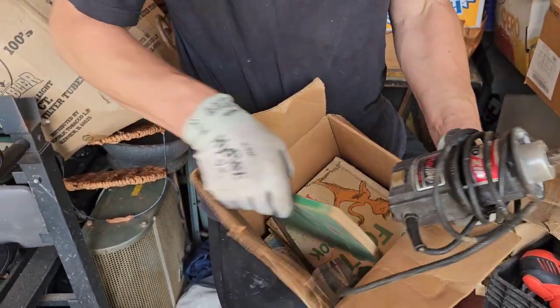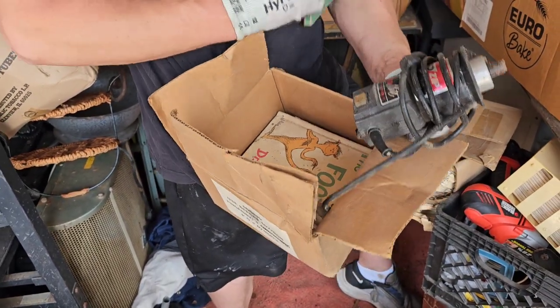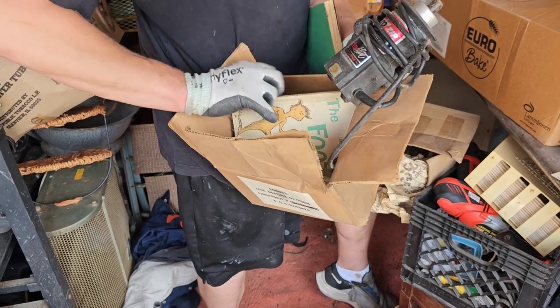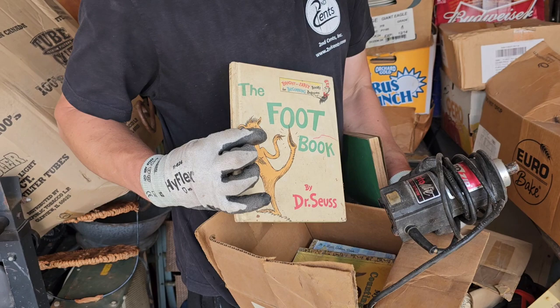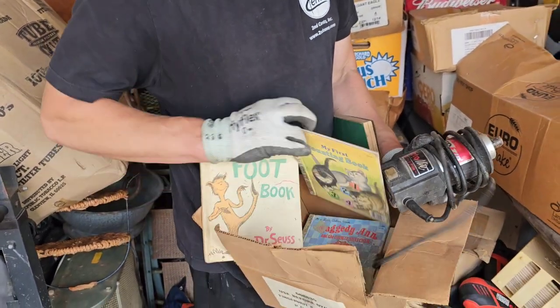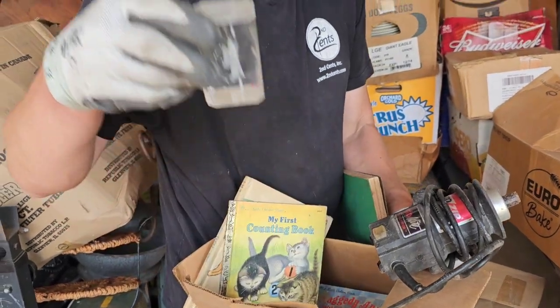The fourth edition. First aid book. I wish it was the first, it'd be worth one. Dr. Seuss. What's it? The foot book? Yeah. I don't know that I've ever read that one. I don't know if I did that either. These are the golden books. The first editions can be worth some money.